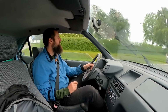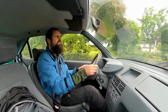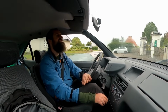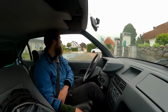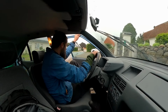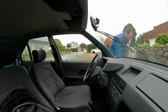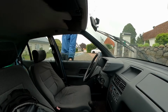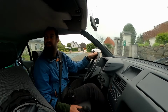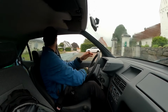Unfortunately, I have a feeling that I have a puncture now, which is not great. Oh, it feels so weird having to struggle with the steering on a hydraulic Citroen. Nope, no puncture. I was just being nervous. I got very low pressure in the tires because they don't look great.